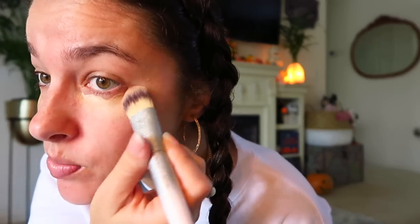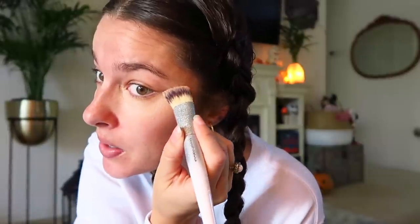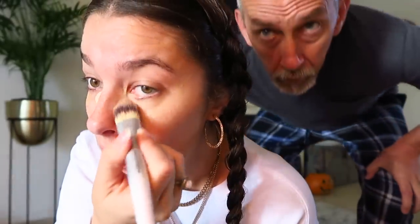Holy crap, it gives such a nice, smooth finish, and I really like it. And then, oh, you know what I should have done first was my freaking eyeshadow. I've been doing that first lately, because when you do your eyeshadow first, and you see what I did here? It creates like a wing with your eyeshadow. You drag it out like that, but we forgot. It happens to me all the time.